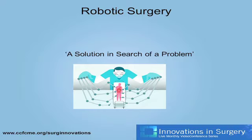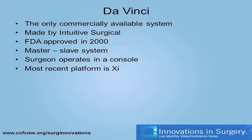This system was FDA approved in 2000, and it's gone through a number of advancements and a number of new models, and then the most recent platform that has actually been released is the Xi, which just came on the market a couple of months ago. It's a master-slave system where the surgeon is the master that sits remotely from the patient, and the actual system performs the surgery close to the patient.